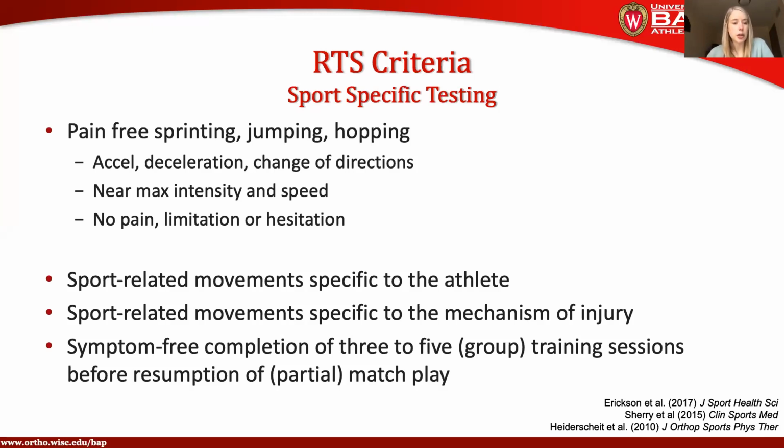So things to look for or do in general here: acceleration, deceleration, change of directions. We all know that. I think Ryan and Vien did a nice job of talking about that near max intensity and speed. I think that sometimes gets lost. So we really push that home to emphasize the importance of that early on. And again, no clear boundaries or thresholds here, but the goal is no pain, limited hesitation, limited insecurity.